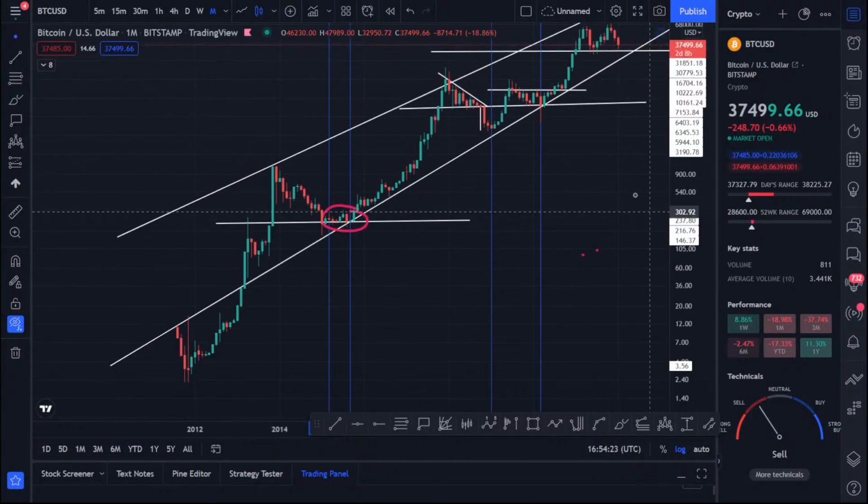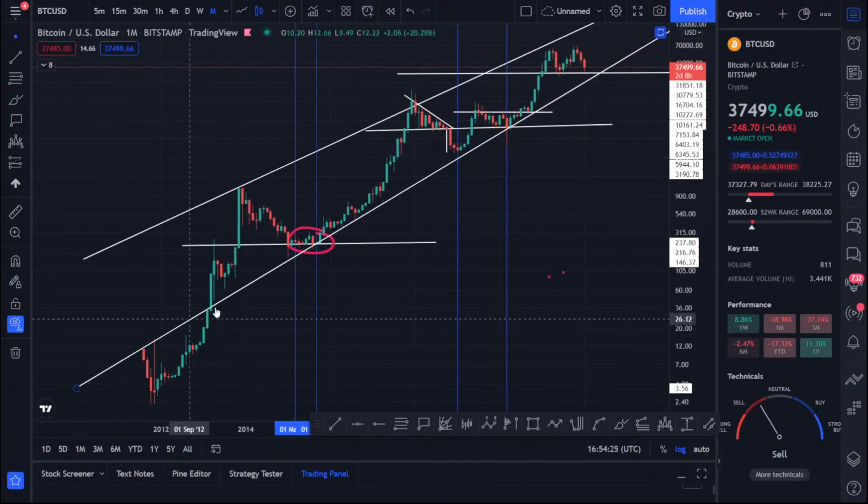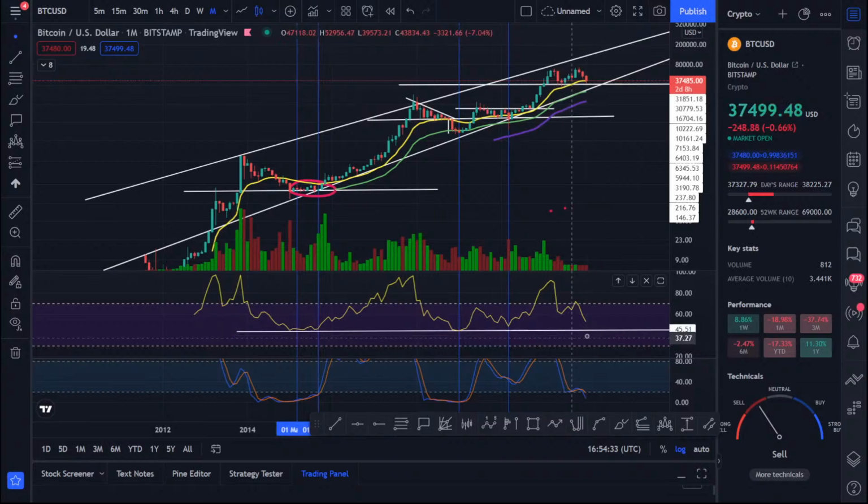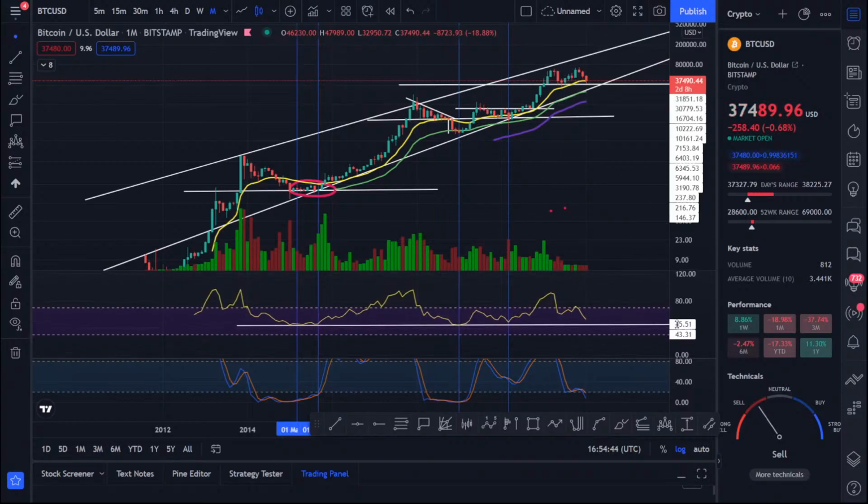Look, you haven't broken this trend line. So this is a very major trend line for Bitcoin. And because of the RSI, this is your indication that you need to hold this momentum as support. If that happens, then you can clearly see you're going up.